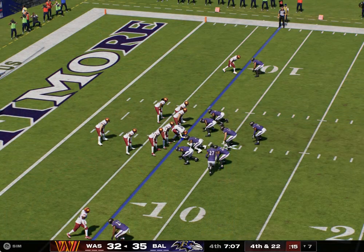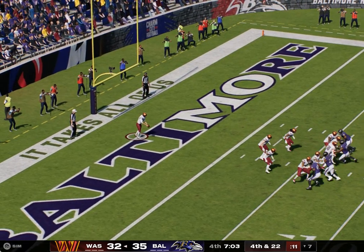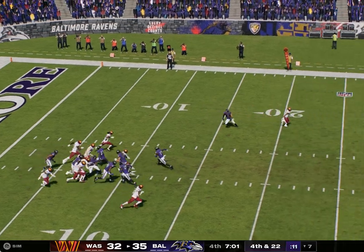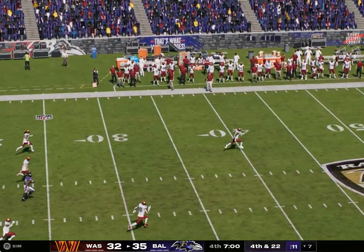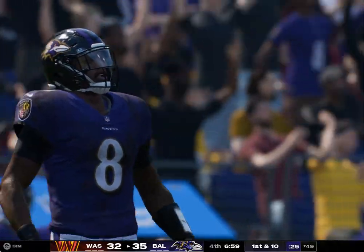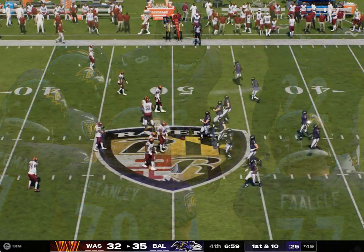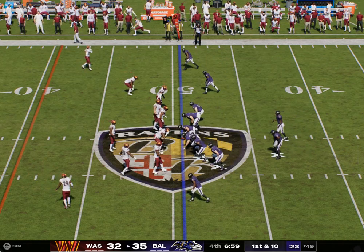Here's Tressway now, as he'll punt it away for the 4th time today. Now a fair catch taken just across midfield, maybe by a yard or two. A 40-yard punt, no return. And they will take over 1st and 10.